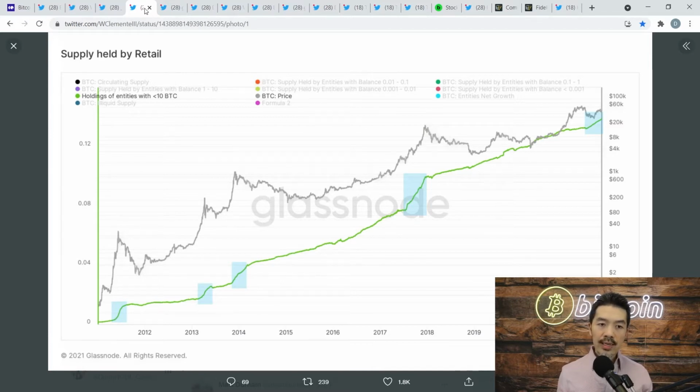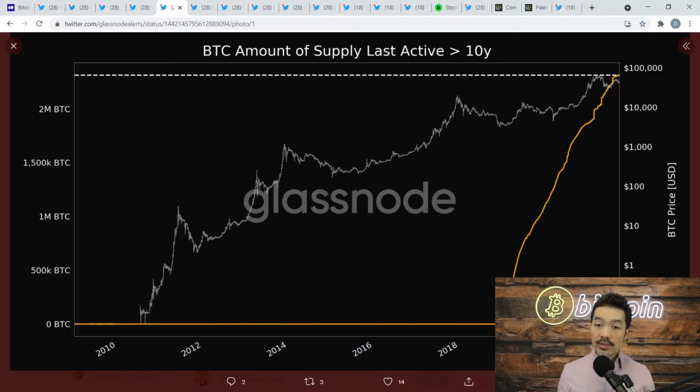Here's a chart of the supply held by retail. By retail, we mean anybody holding less than 10 Bitcoins. As you can see, the number of people holding less than 10 Bitcoins is increasing and has hit an all-time high. Now take a look at this chart. This chart shows the supply of Bitcoin that has not moved in 10 years or more. The amount of supply that was last active 10 years or more ago just reached an all-time high at 2.3 million Bitcoins, which is incredible.